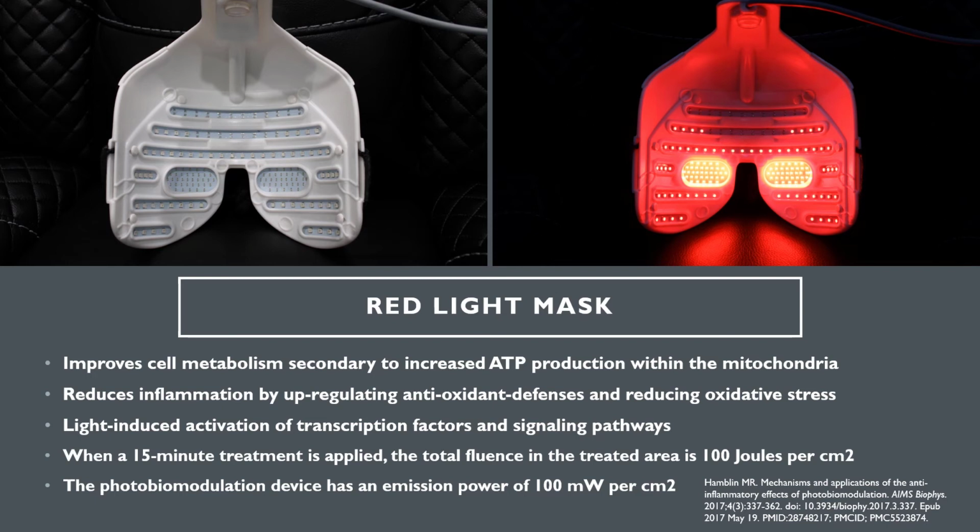But this is your red light mask. I've had my technology for 6-7 months. We've probably done 400 patients. I use this mask 80% of the time. So this is your workhorse, okay?